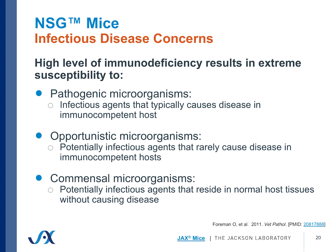And even some commensals, those microorganisms that commonly reside within normal host tissues without causing disease, can be a problem for NSG mice if there's a route, like a wound or an open abscess, that will aggravate that, and then those commensals can colonize a different location. So NSGs have some particular considerations to keep in mind: they're going to be more sensitive to microorganisms and pathogens that may not have an effect even in other immunocompromised strains.